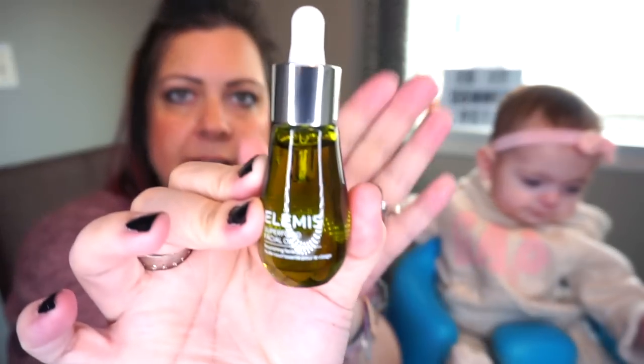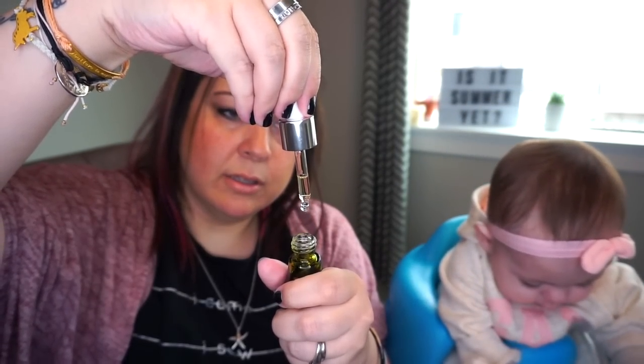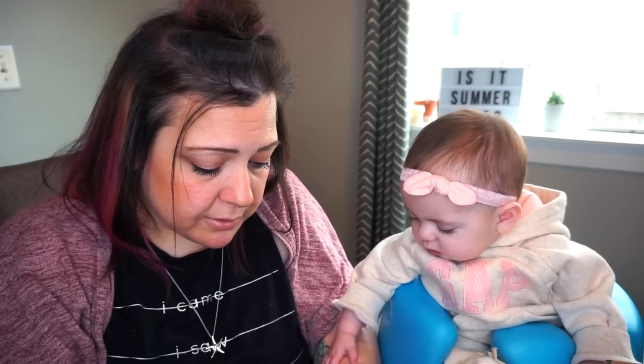And, oh cool, it looks like it comes in like a little dropper. Ooh, fancy guys, look how fancy that is. So I guess you just put a little bit of drops onto your face. Okay, we're gonna have to try that. I'm gonna see if Mama's skin will get better. Because my skin hasn't been too bad since having her, but I do get, like right before my period, I have been breaking out.